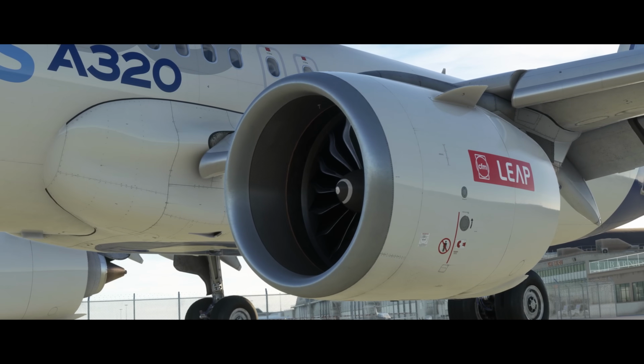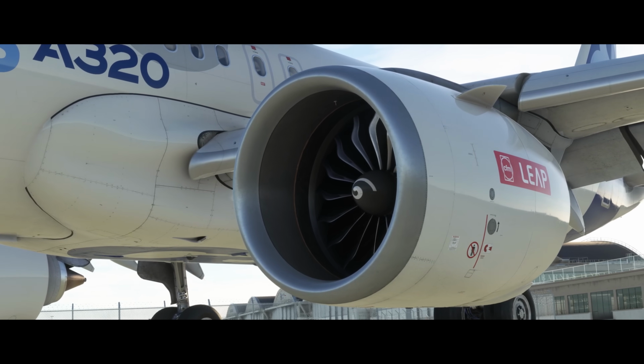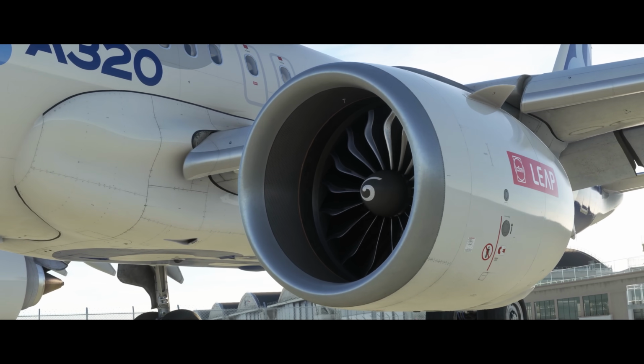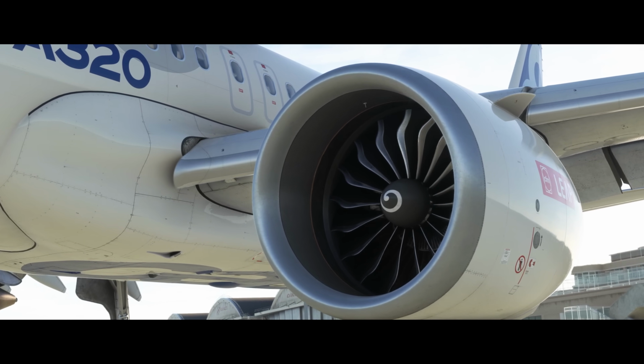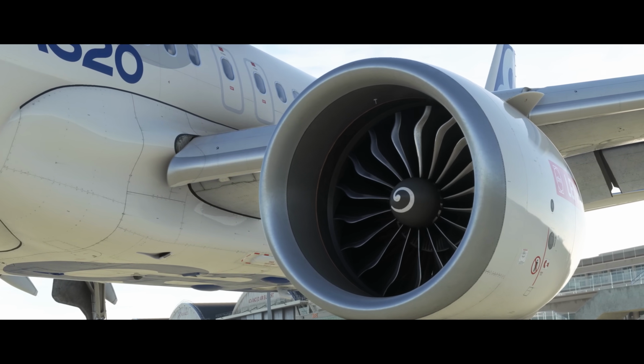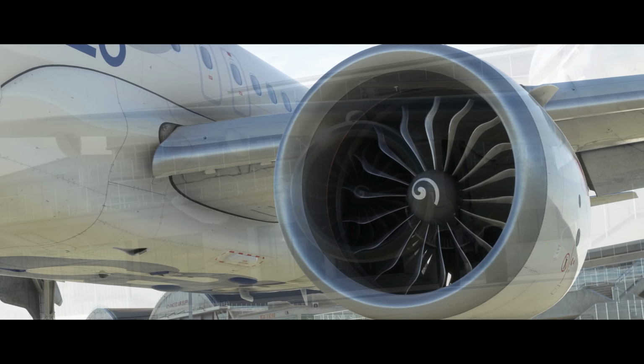Okay, so we've already talked about statistically what makes these engines better than the old ones, but let's look at what their design looks like. As you'll first notice, they're a lot bigger than the old engines. They have a much bigger bypass ratio, so much more air is going around the core of the engine and coming out the back. That's part of the reason why it's so much quieter as well.